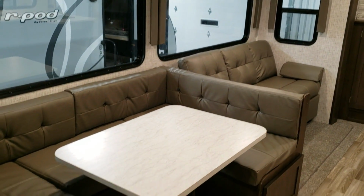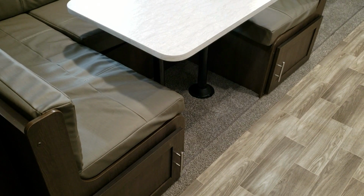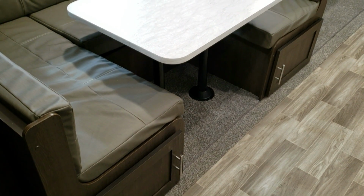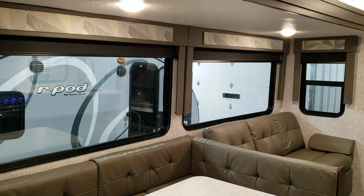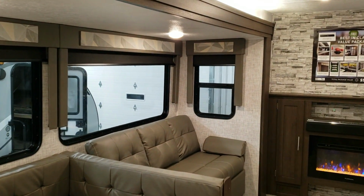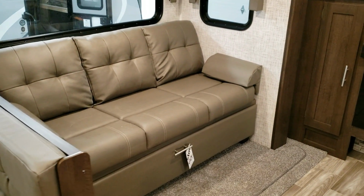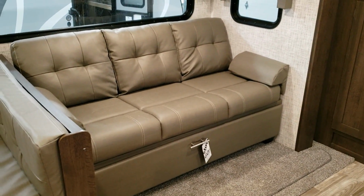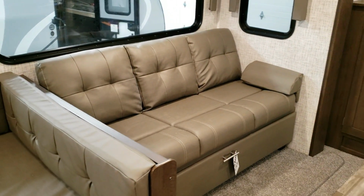As you can see, we're starting here on the inside. You have a nice big U-shaped dinette with storage underneath. There's a couple pull-out storage trays behind those doors there. Nice big windows. The sofa is a jackknife sofa, standard. It has a little flip-down door on the front of it with some more storage tubs underneath. And that sofa will make into a small bed.